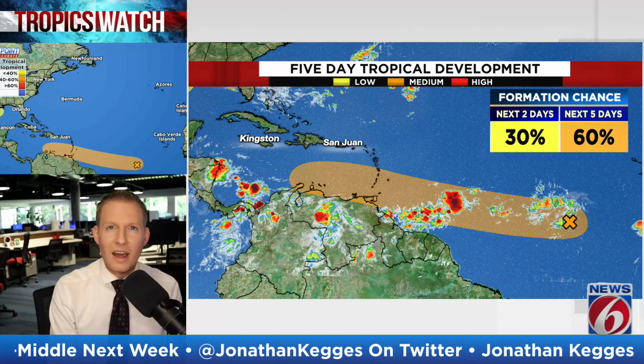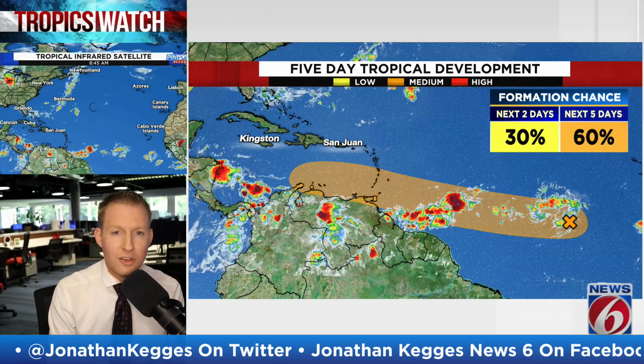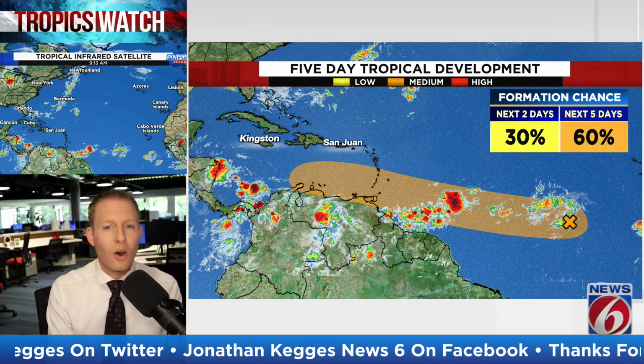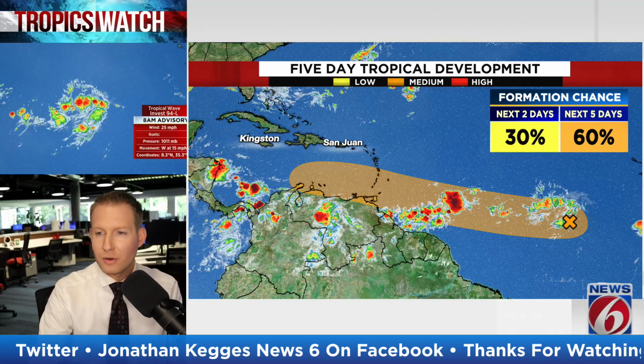and starts to pay extra special close attention to that system. So the National Hurricane Center now, as of Saturday morning, giving this a 30% shot to develop into a tropical system over the next 2 days and a 60% chance to develop over the next 5 days, and it's looking likely. Now, you see that flare-up of thunderstorms out ahead of it.